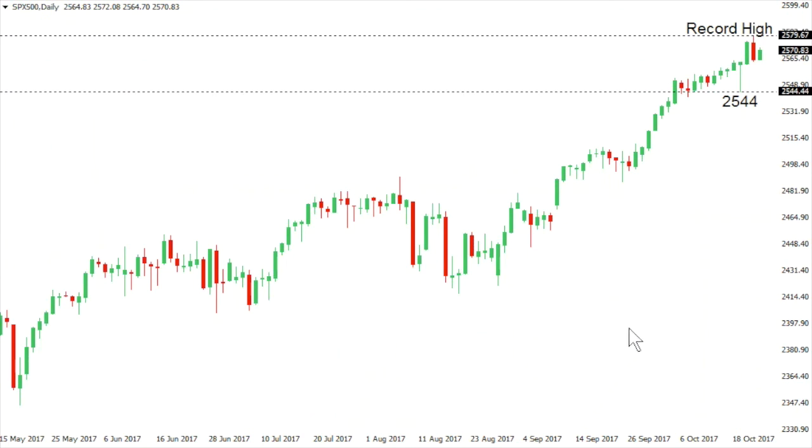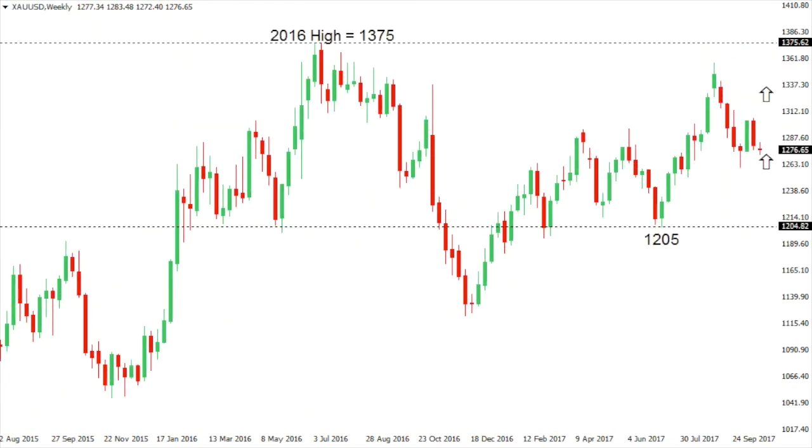S&P 500. The S&P 500 is consolidating just off another fresh record high this week, and the market, as long as it holds above 25.44 on a very short-term basis, the pressure remains on the top side. If we see a break back below 25.44, it could take the pressure off the top side and open some form of a correction. But again, until that happens, the pressure remains on the top side, and this is a market that continues to push up to record highs with the next key psychological target at 2600.